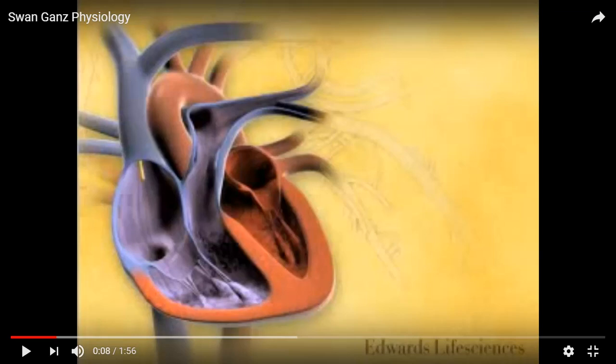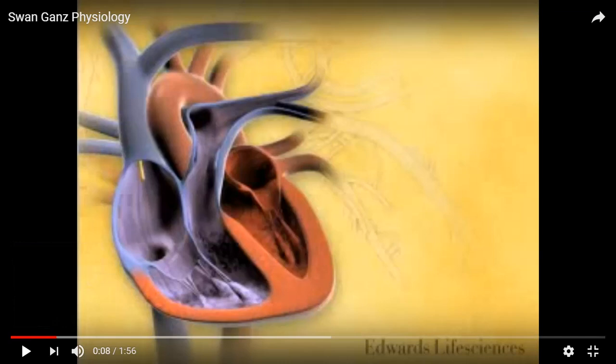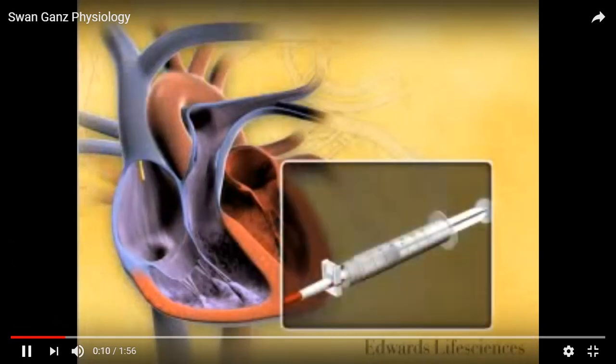So this is threaded. All you can see here is the heart, but the point of insertion is really on the neck. It's on the jugular vein. So the doctor inserts the catheter through the jugular vein, and of course he can't see what we're looking at on the screen. The doctor will be looking at the monitor. The video should show the monitor on the right lower hand corner of the screen.